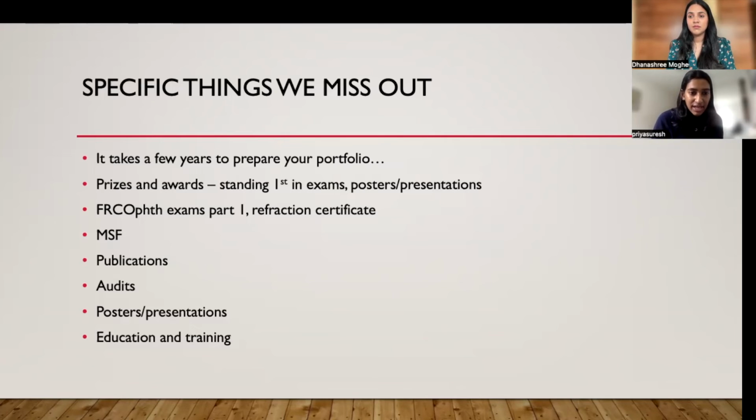There's something called MSF, which you will learn about once you come to the UK. It's called multi-source feedback or 360-degree feedback. It's an important and integral part of your ST1 application. Basically, it means that you collect feedback from 360 degrees of your workplace: from your colleagues, junior colleagues, consultant colleagues. In the UK, we work with receptionists, secretaries, nurses, sisters, healthcare assistants. These are all really important to judge what kind of a candidate you really are. So an MSF is really important.